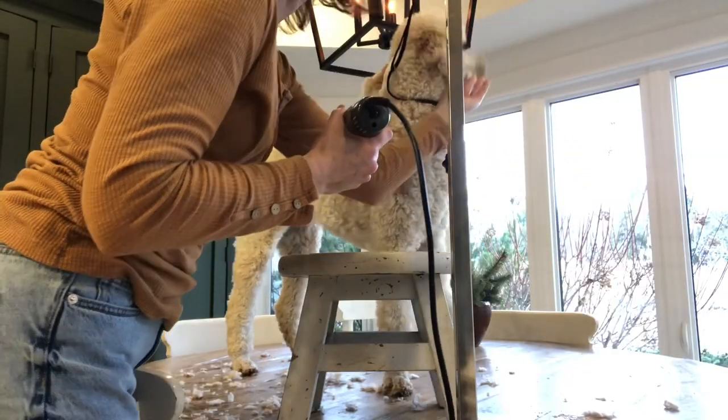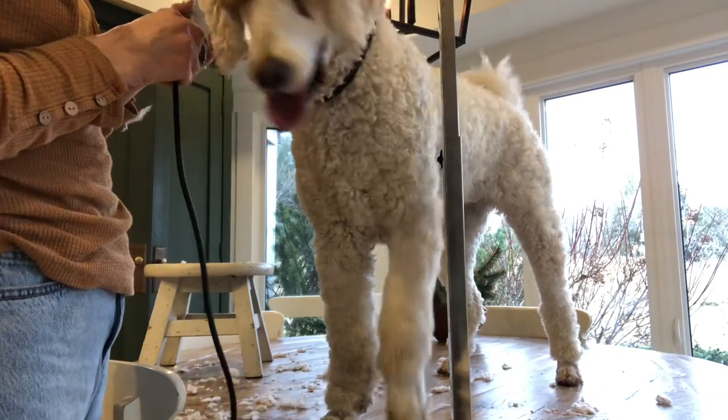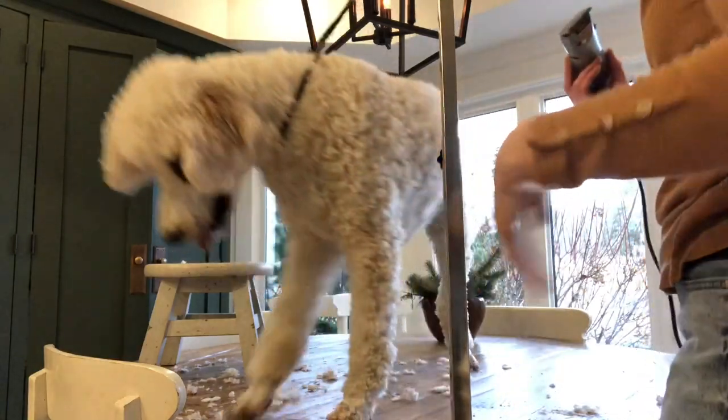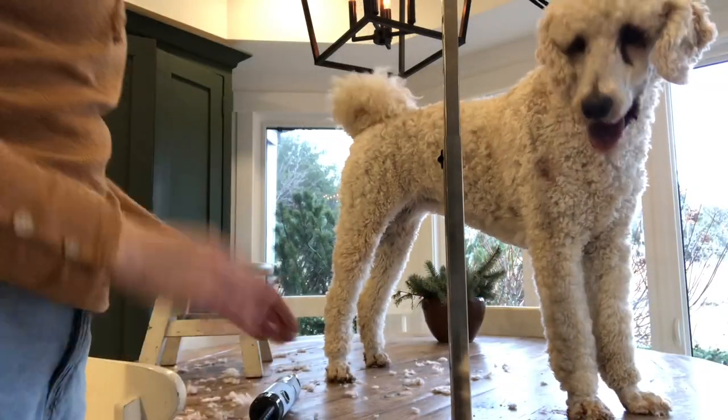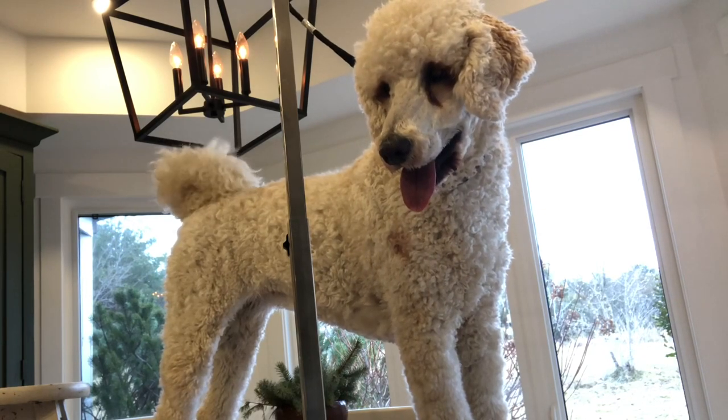Even with only trimming these two areas on her body, we still take a break at some point in order to get through it. But I still enjoy the challenge of trimming her at home, despite the difficulties and less than perfect outcome.